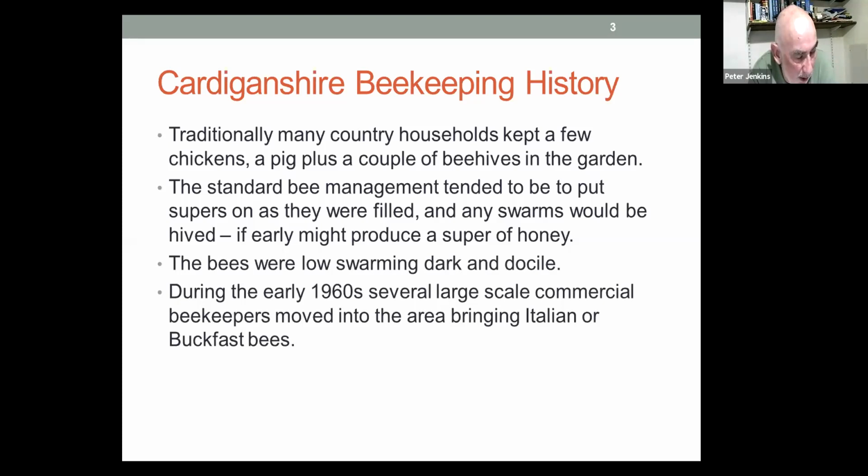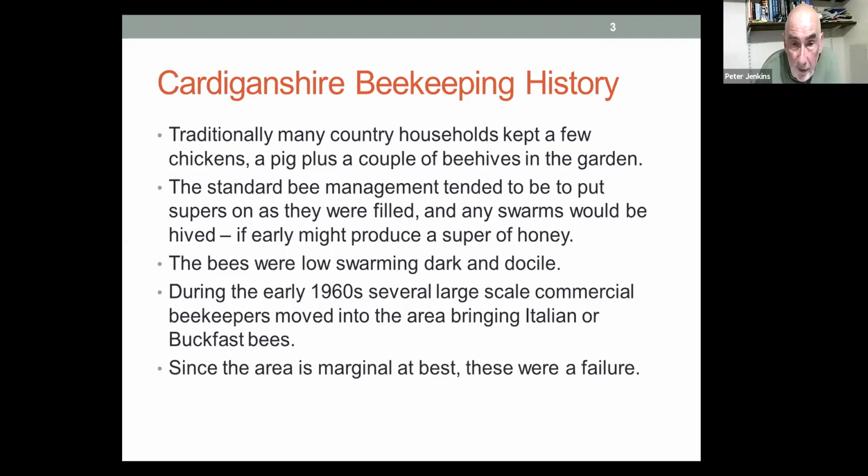I know that later on, after he moved into the area, one of them with 400 and odd stocks hired a manager, and that manager replaced all the queens with, I think it was Carniolan queens, it was certainly exotic queens. And the following winter, three quarters of that stock died. So it's a tough area. This area is marginal at best, and these operations pretty much were a failure.